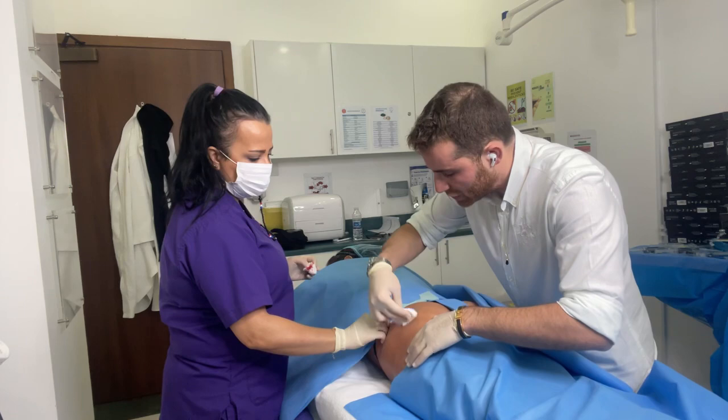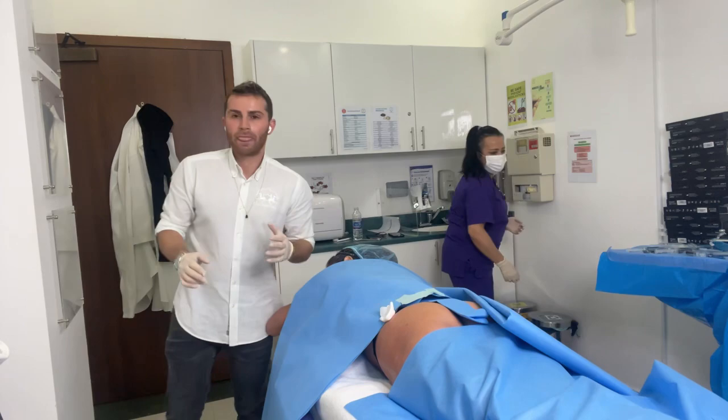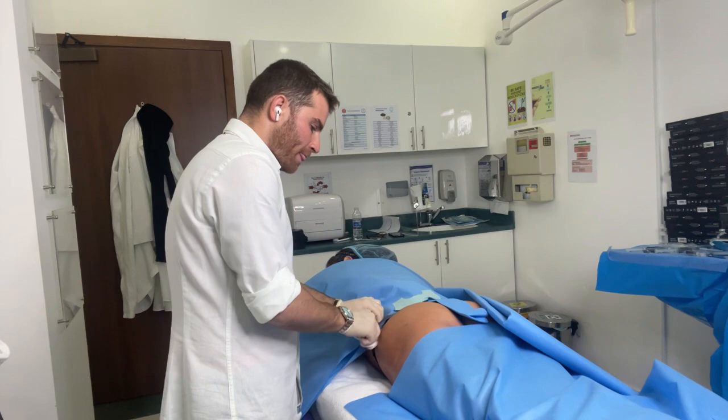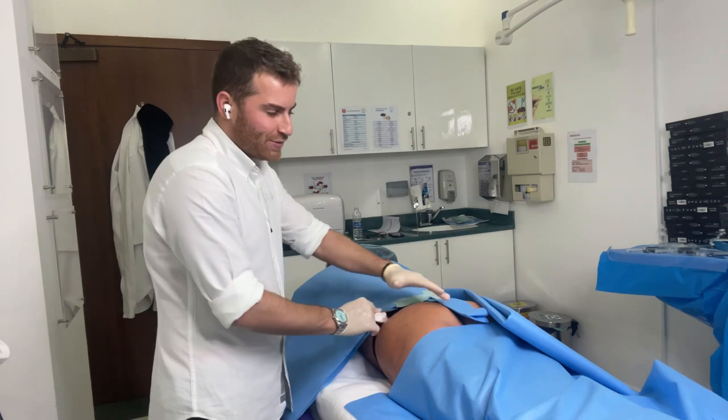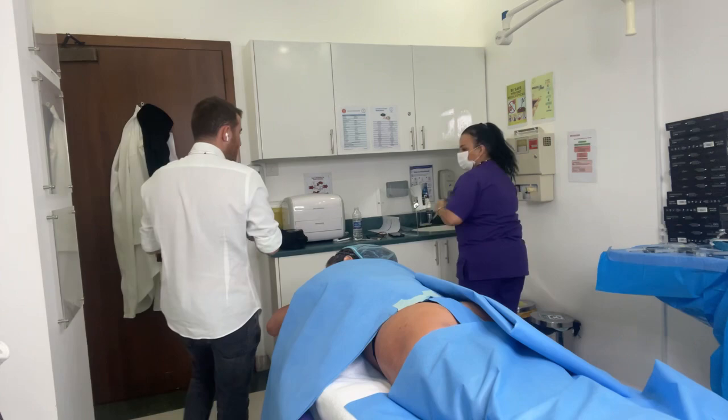Most importantly, it's the massage. We really need to massage very well for the product to spread. The massage, we do it directly on the spot, but we have to massage every single day so the product can spread nicely and beautifully in all areas. And this is your new summer booty. So nice. Beautiful. The massage hurts a bit more than the injection.